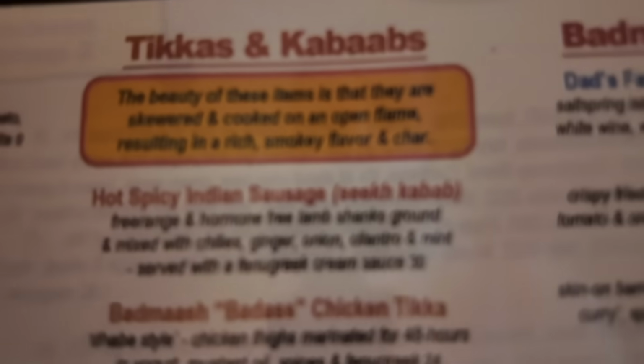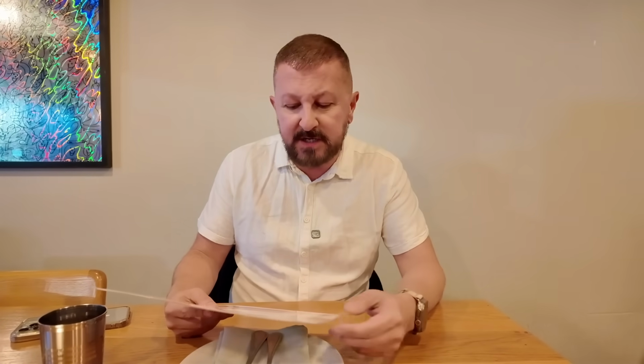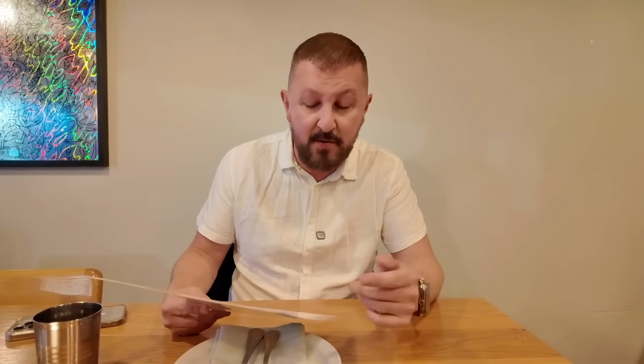They've got a badass chicken tikka. Don't know what's badass about it. Chicken malai kebab. Malai is lovely. It's the green chicken tikka. Right, going on to the traditional Indian selections, this is the curries. They've got butter chicken, chicken tikka masala, the Goan pork curry.